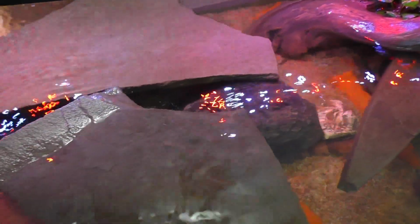I got to get back to the goldfish tank before it overflows. So as you can see, the goldfish tank is filled back up, and let's do a little recap. We can check in on all the tanks we worked on. Hopefully the water's cleared up, but let's start at the beginning. Let's go take a look at the bettas.